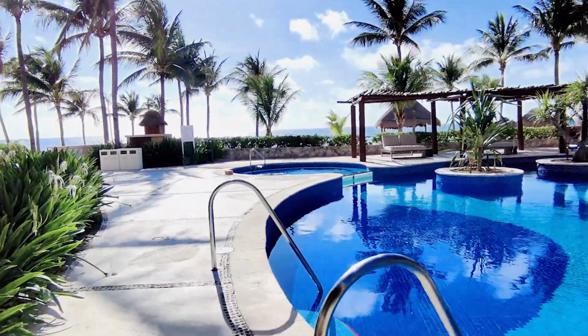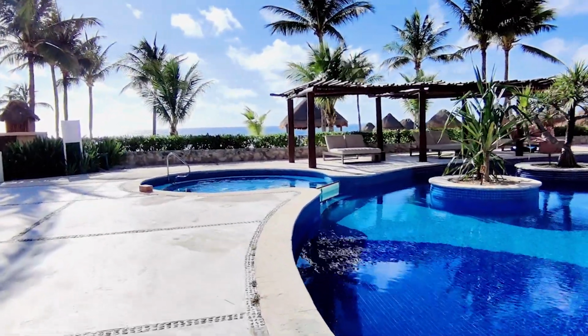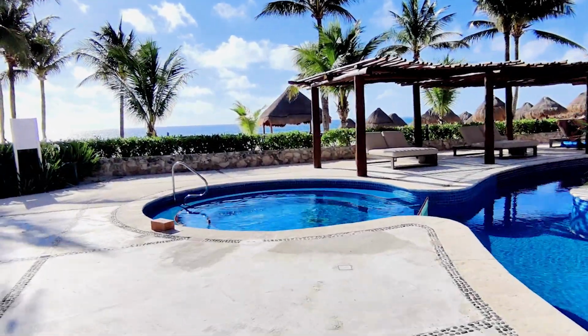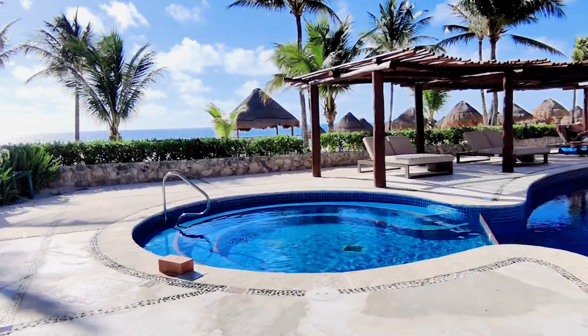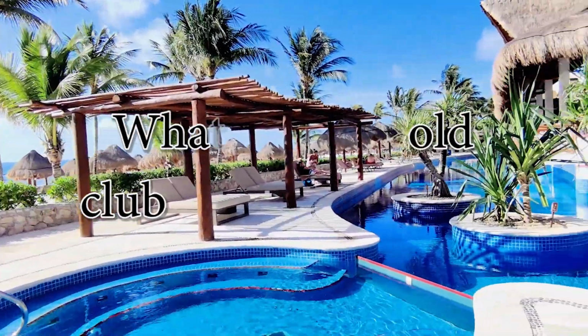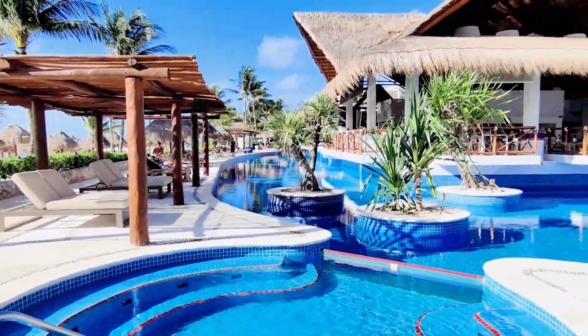Will the resorts have to buy a permit to operate a cigar lounge? I don't know. Will it become a piano bar? Or I've even heard someone say it would be a fitness center. I'm not sure on that last one, but so far anyone I've asked does not really know what the plans are for the old club lounge. So we'll have to all wait and see what they do with that one.